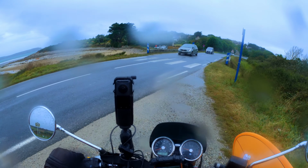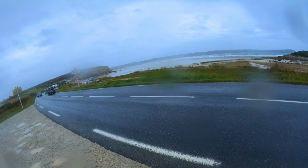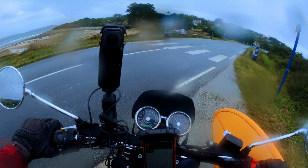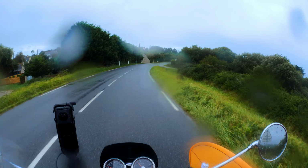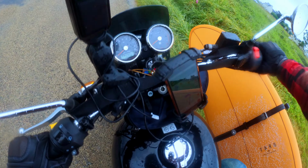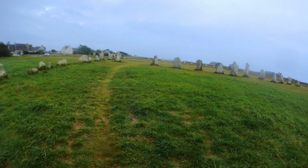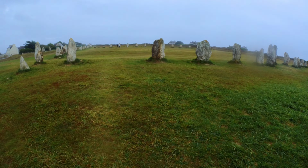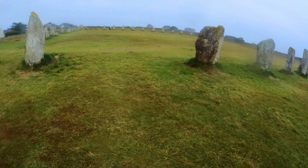Yeah, you can see the sea over there being all kicked up by the wind. We now still need to get out of this one. So let's continue to the alignment. I don't even know how that is called in English. Those big rocks that got set up by people thousands of years ago. This is very impressive. I haven't found or understood much of what this was supposed to be.